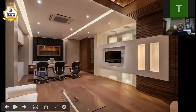You can see the light fittings from behind the frosted glass. So that's, you can feel the length of the space in this photograph.